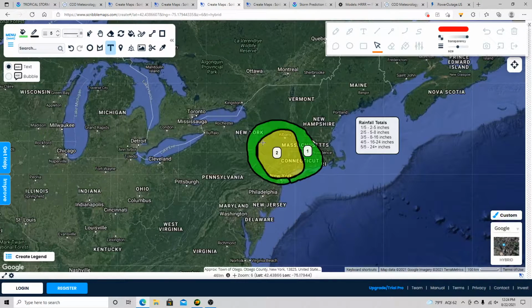Here's the rainfall totals here, and you can see in this 1 out of 5 zone, we can see 2 to 5 inches of rain. But in that 2 out of 5 zone, that's where we can see 5 to 8 inches of rain.